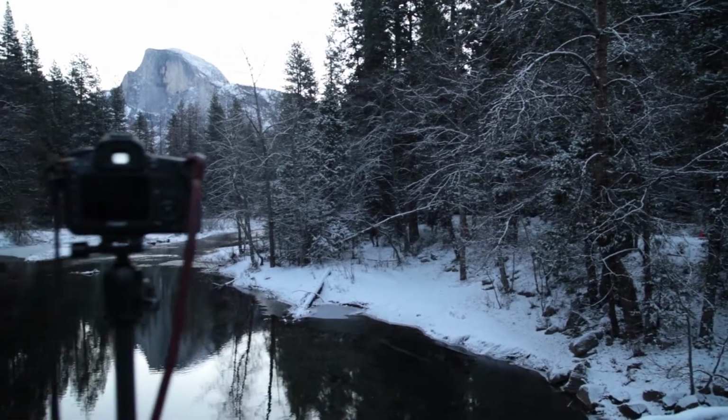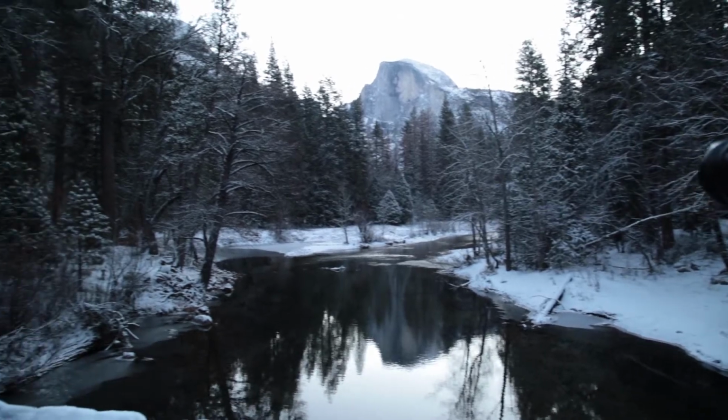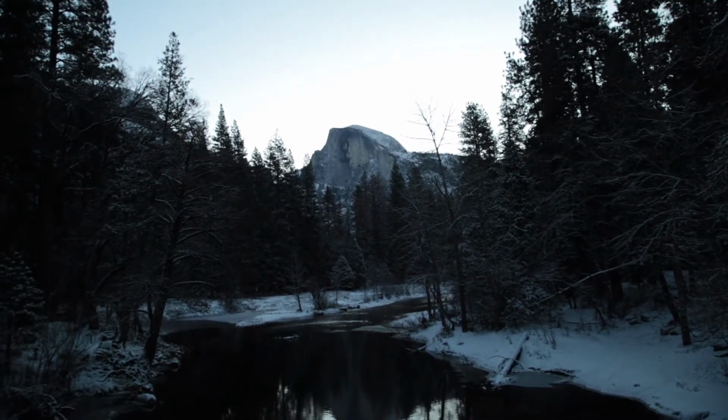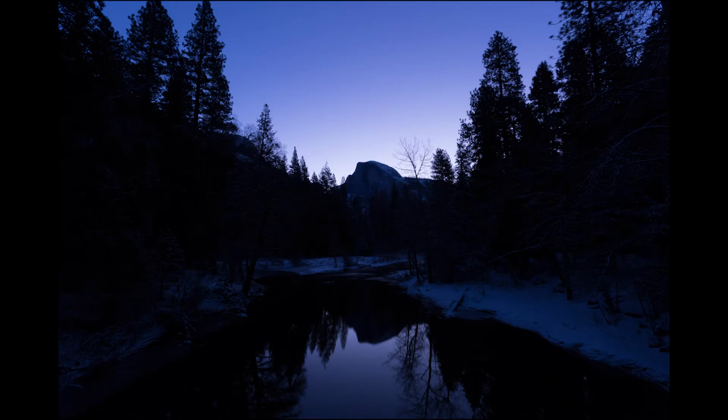And immediately after photographing the Milky Way over the Yosemite Valley, I made my way over to Sentinel Bridge to photograph Half Dome at Blue Hour. And this next shot is pretty much right out of the camera. I did not really even need to do any processing on this image at all. I really love just how it came out.